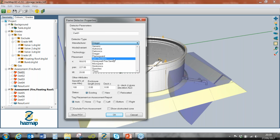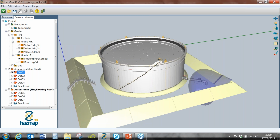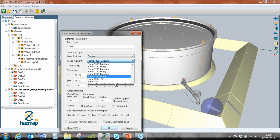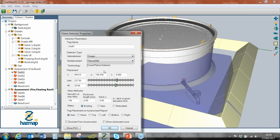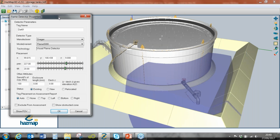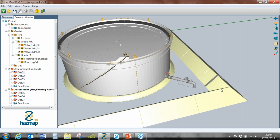If the specific flame detector hasn't been selected yet, obviously you can use a generic flame detector with a generic radiant-based footprint. However, when I select some different manufacturers and models, for example the Detronix X3301, you can see the specific footprint associated with that detector, and you can see how different that is if I then change that back to the Draeger Flame 5000. Oh, there we go. And you can see that they're very different footprints. Now that's going to have a significant impact on the assessment that we run. So again, just to emphasize, it is absolutely critical that we use a software which has the accurate flame detector footprint.